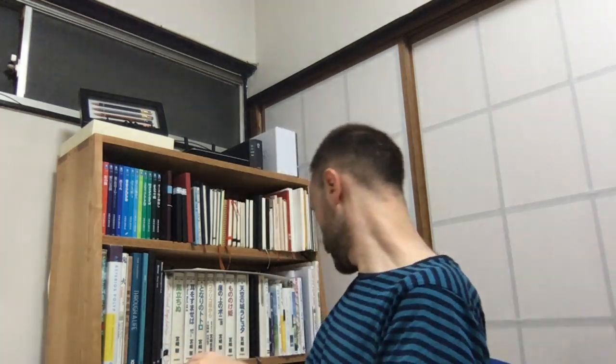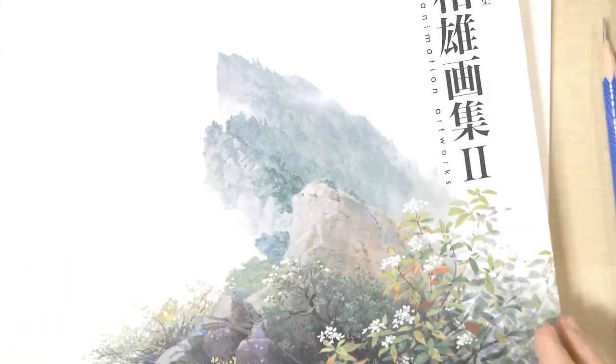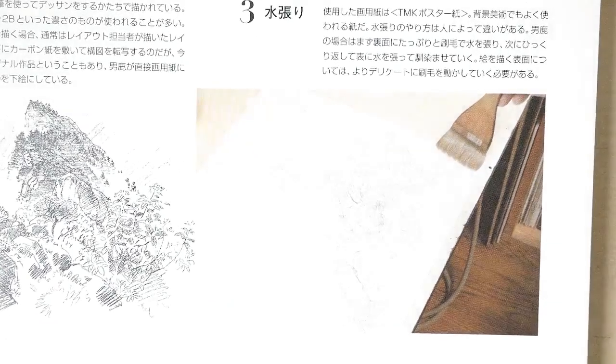I can show you, where do I have it here. In the Oga Kazuo-san, so in the Studio Ghibli background director's book, I'll switch the camera. He actually shows how he does this in the part in which he explains how he paints. So he actually wets the paper through the first step. I don't know if you can see it well. Let me zoom in a bit and make it darker.